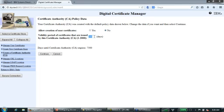Okay? So again, you can change the validity period for the server certificates that are going to be issued by the CA. Again, I tend to make that as long as possible, but once again, you may have regulatory requirements that say you have to change out those certificates more often.